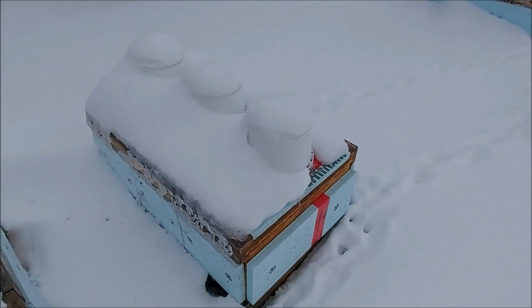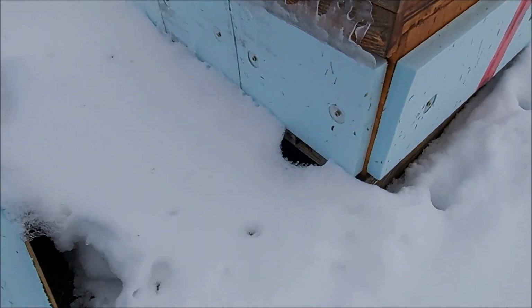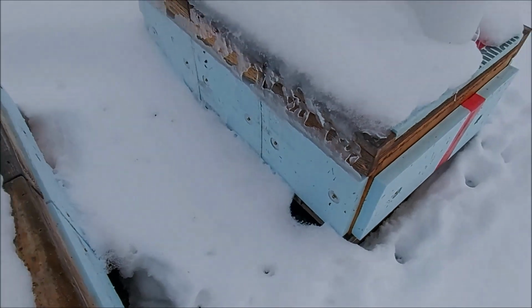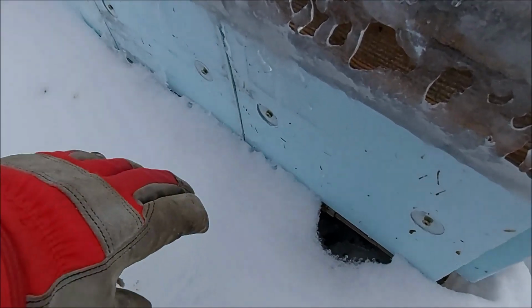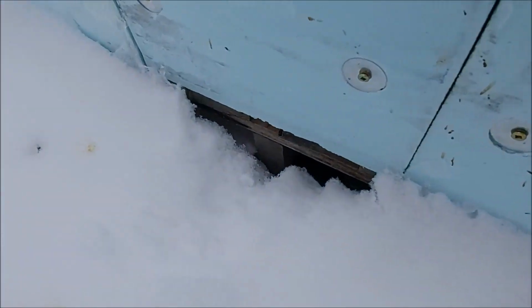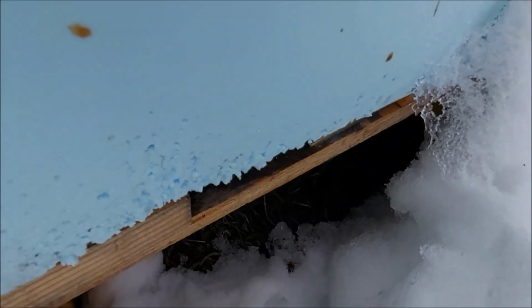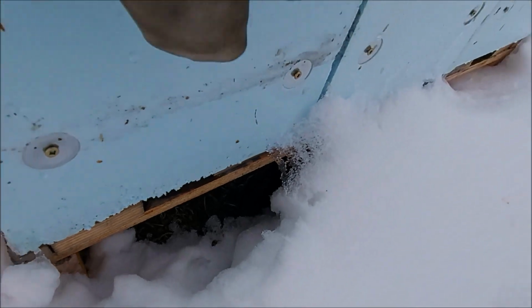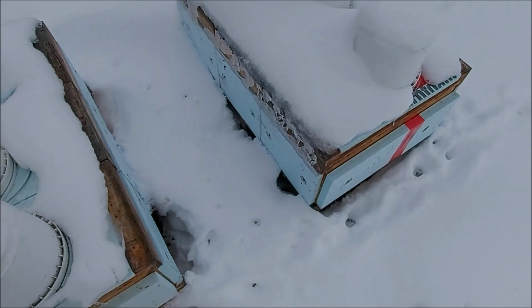And looking at these entrances, I don't think I have much to worry about. Look how clear they are. There's a little shelf of snow there, but it's clear underneath that. See? It's all melted away. The ground was warm. The ground was not frozen. So you can see the ground under there. There's even a little bit of green grass. So I really don't think I have an issue here. I will check each one though.